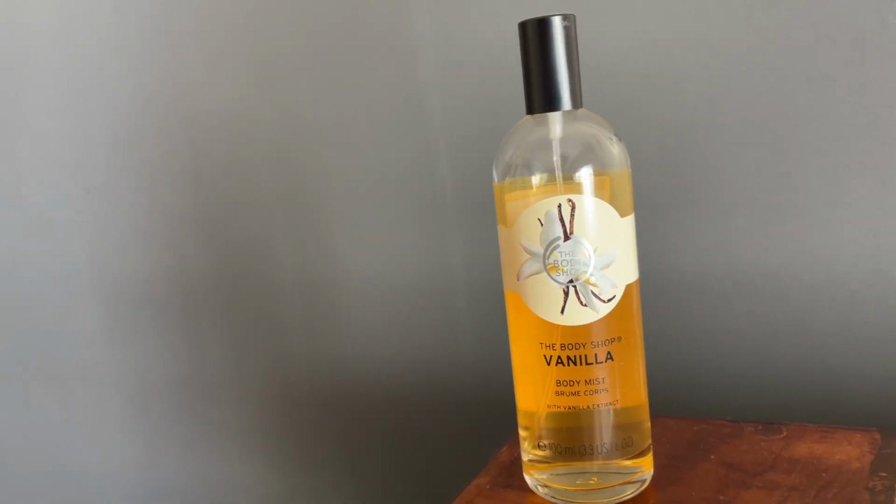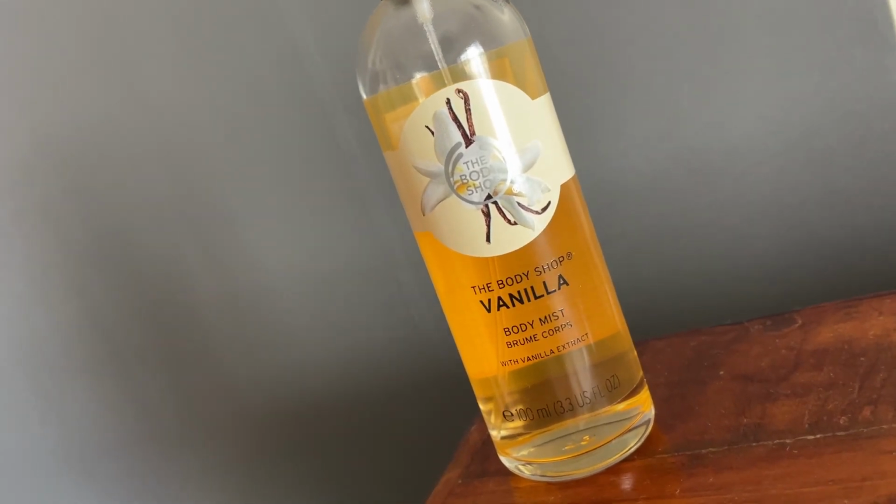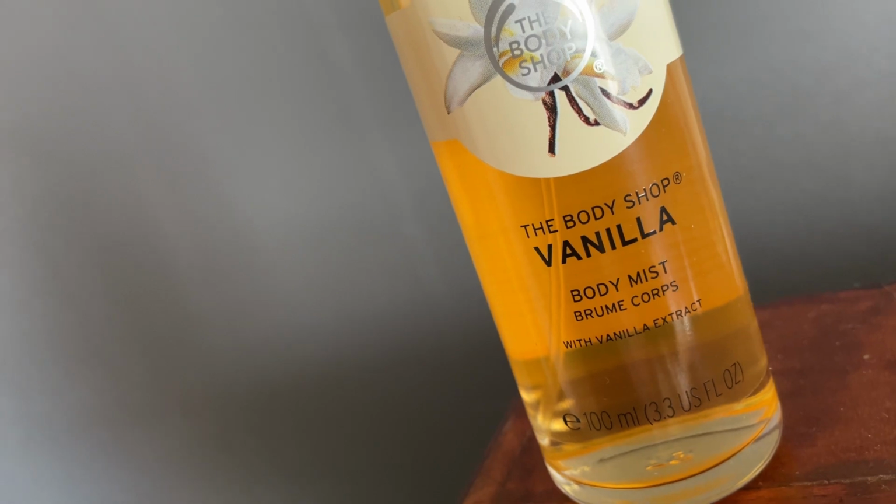It is a body mist. It's a body spray from The Body Shop. You guys know how much I love Body Shop products in general, and this one I got the moment they released it because vanilla flavor is something they don't release throughout the year. Rather, they will be limited to few specific seasons. So I just wanted to stock it up, and also I like vanilla fragrance in specific.